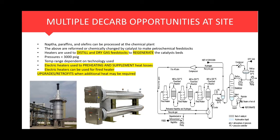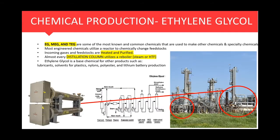Absolutely, Dean. Every day we're working with folks out there. These electric heaters are being used for preheating and/or supplement heating on a fuel-fired system. They run them in tandem to add extra heat. They can also be used when you need to retrofit or upgrade fuel-fired heaters. You can reach out to any one of us here at Chromalox, Dean, myself. We can help you with these retrofits as we're going to see them in the coming years.